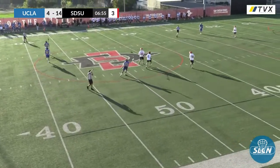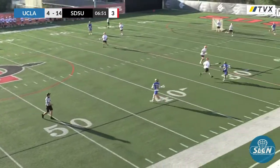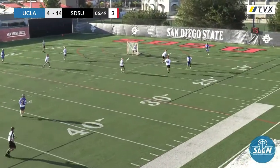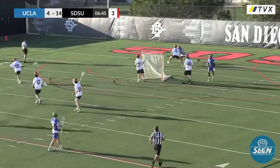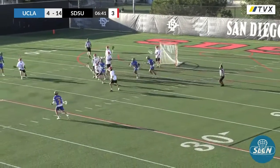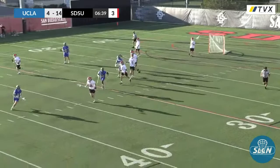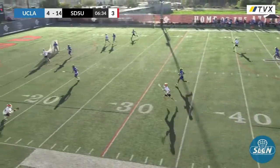Had a push here, off ball push, UCLA ball. That's a good move there by 22. Quick feet. Shoot it, oh, almost. It's a good idea though, good idea. He had a step on him. Definitely had a step on him.